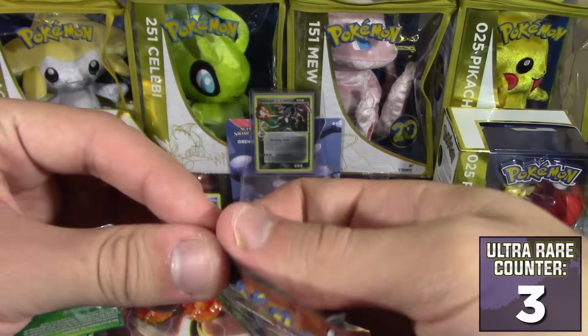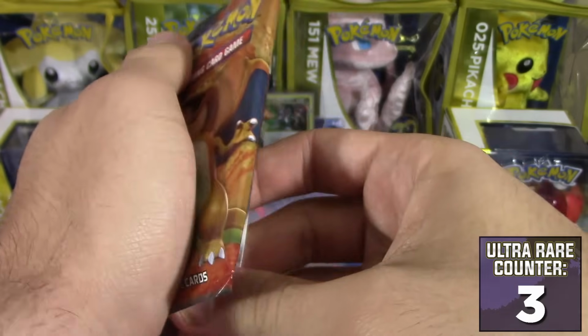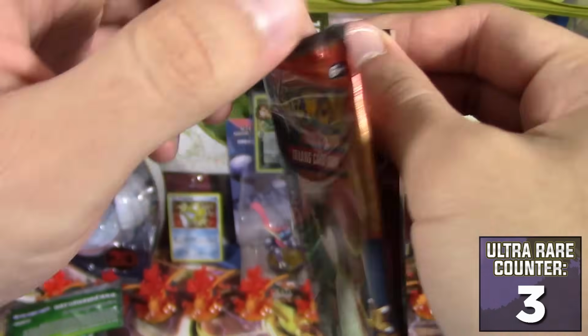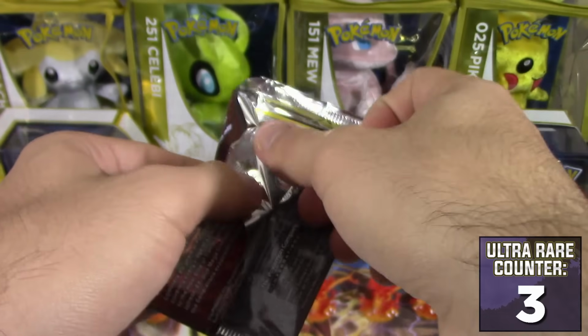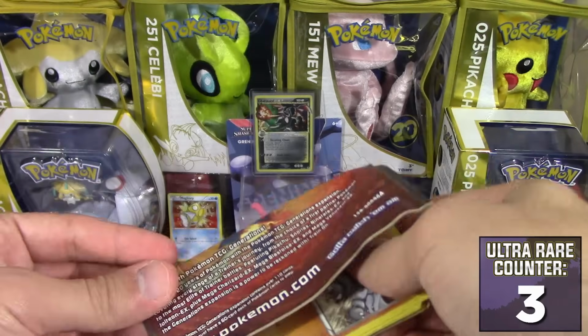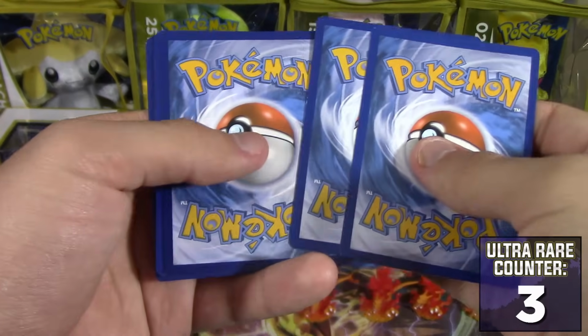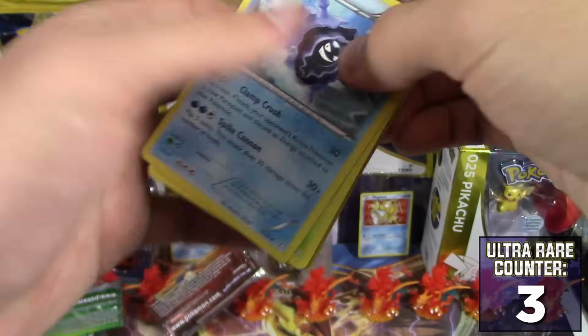Yep. Well, our one out of every other pack, Ultra Rares, isn't happening. It doesn't seem. There's only one Flareon so far. It's happening for it happened for me. I know it did. You got two out of four. I've got what? One out of what? I don't even know how many. How many packs you got left?